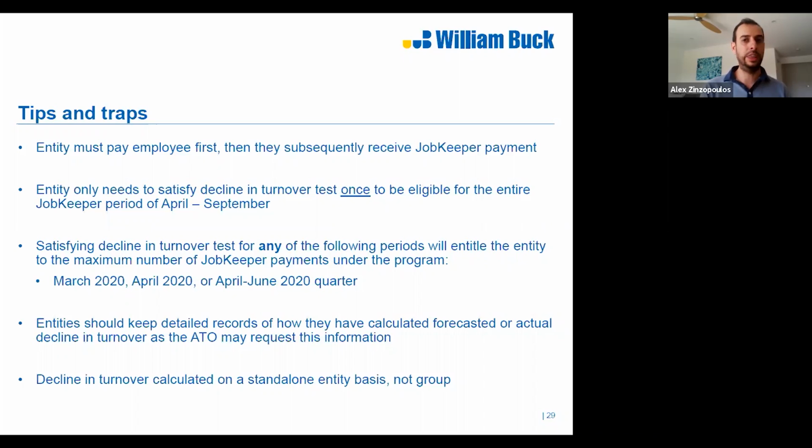So that's an important one when you're considering your cash flow. Do you need to satisfy the decline in turnover test every single month? No. If you can show that you have satisfied it for the April period, you're in. You're in for the whole 6 months.